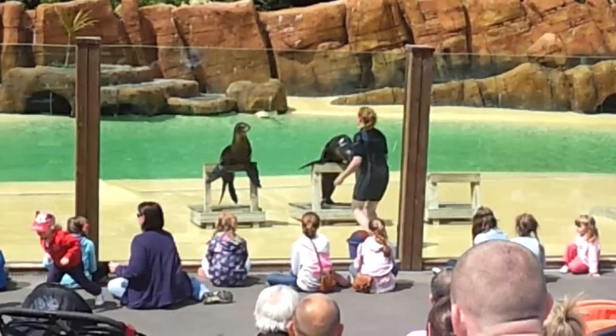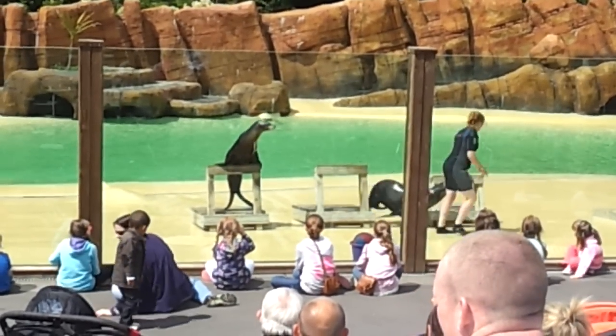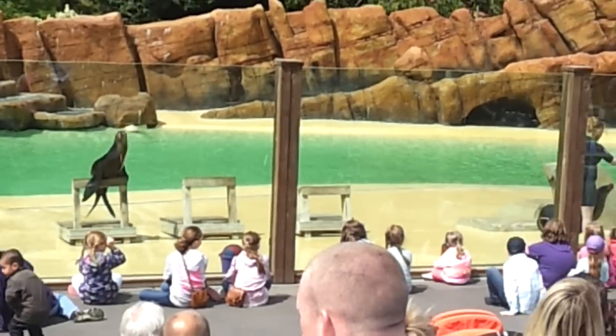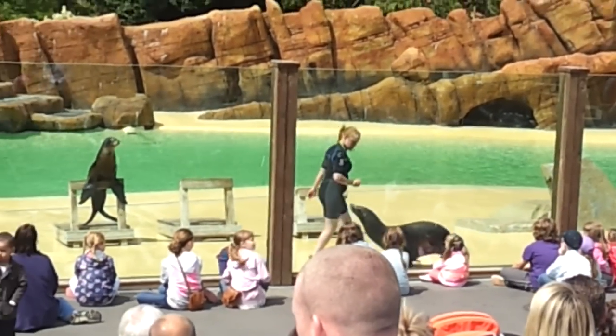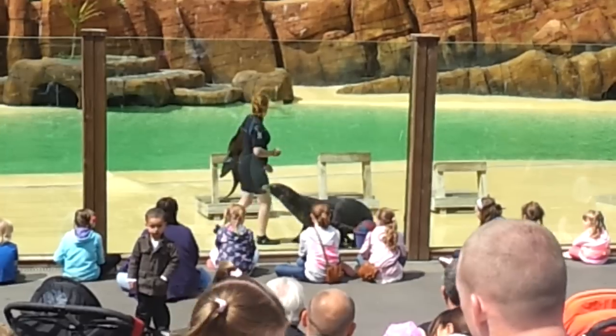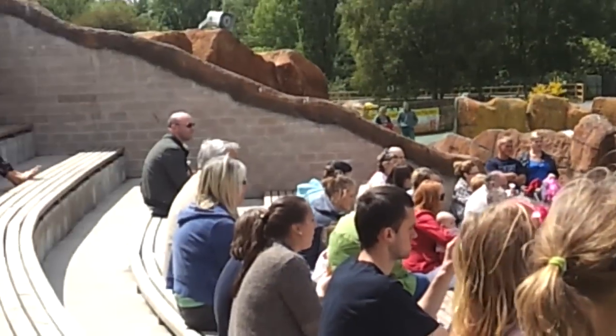Now sea lions are very agile. They can run, they can jump, they can climb. They're just as good on land as they are in the water. And as you can see from Gina here, she's walking very gracefully, pushing herself up on her front flippers, rotating her back flippers to push herself along with her head in the air. So well done Gina, that's lovely.